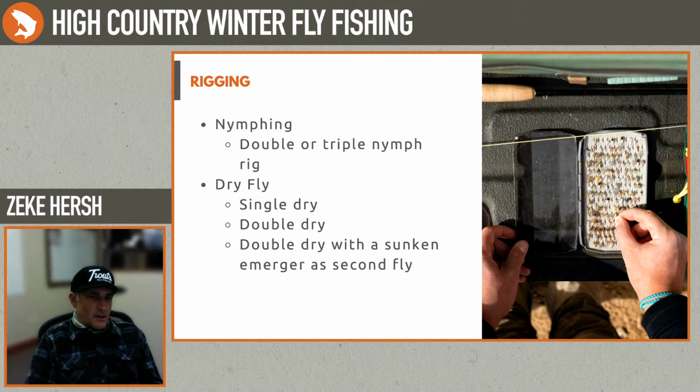And then something to also think about, sometimes double dry with a little emerger right behind it. That's going to be a good technique if they're not eating that second little dry fly. Maybe they're eating an emerger. So maybe it's one of those Black Beauty emergers as your second fly as well. And that can be a really good technique in the wintertime.